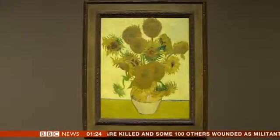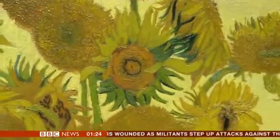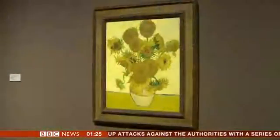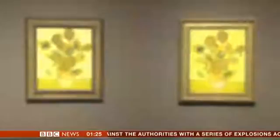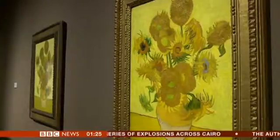Sunflowers by Vincent van Gogh, an instantly recognisable iconic image, painted with a brilliant, radiant yellow by the artist in order to brighten up a dull room. Now on display at its home in London's National Gallery at double the wattage, as it's joined by a second version from the Van Gogh Museum in Amsterdam.